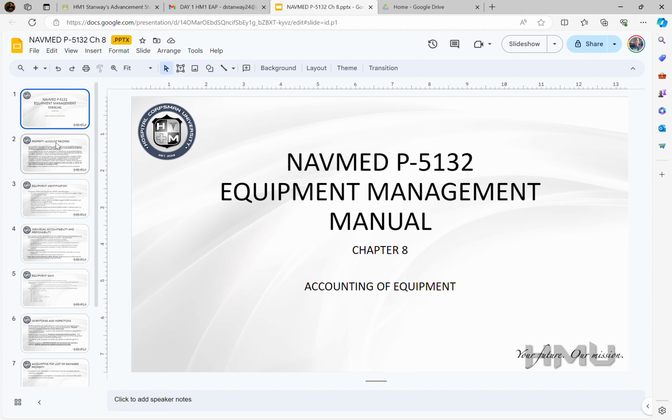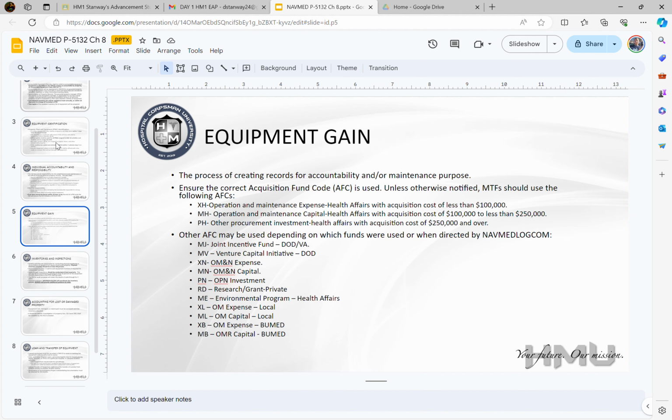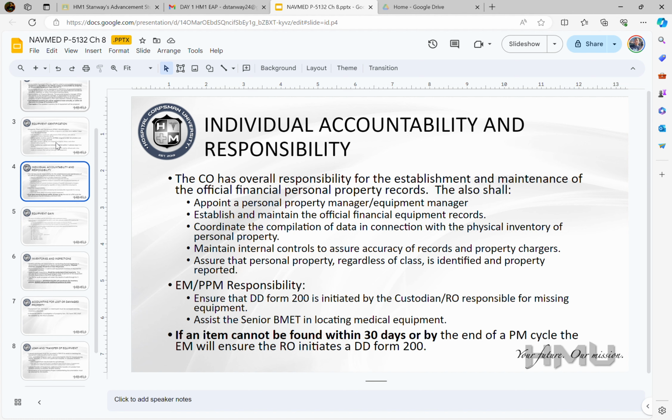So if an item cannot be found within 30 days, we have 20 days of changing of department head or RO or responsible person, then 7 days receiving in equipment. And then if we're doing our equipment inventory and can't find it, let's search all of the other branch clinics because we may have loaned it to somebody and didn't do the proper paperwork. If we still can't find it, after 30 days you have to submit a DD Form 200. You have exactly 30 days from doing your equipment inventory to submit a DD Form 200 if you cannot find a piece of equipment that's worth $5,000 or more.